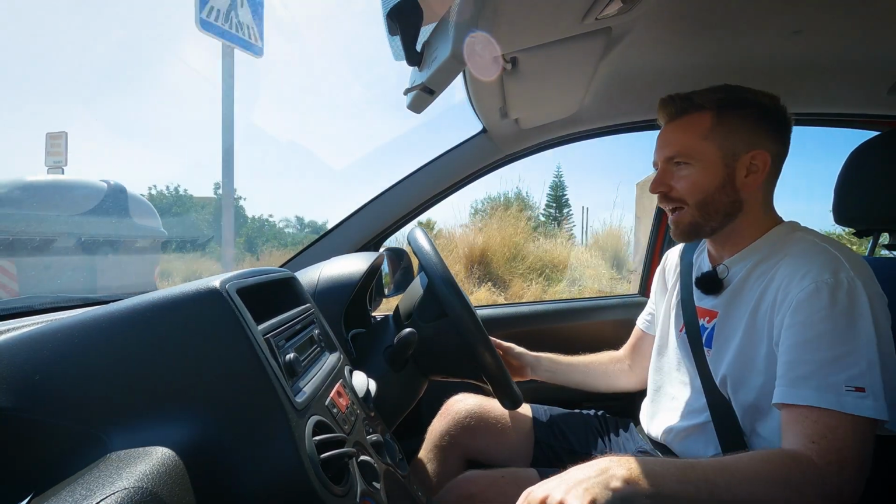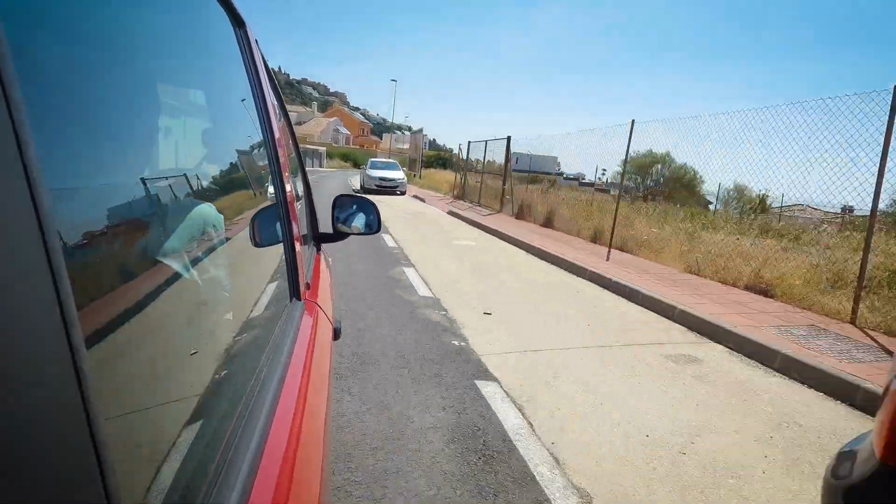I don't want to sound like an old timer now, but when I was growing up around here, this was all just fields, as far as the eye could see. There were none of these houses. Oh, that's a nice one.